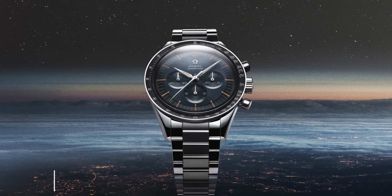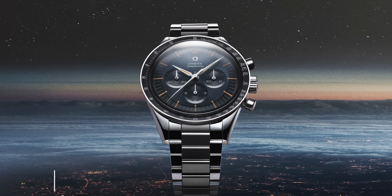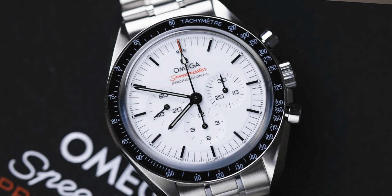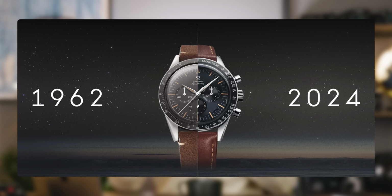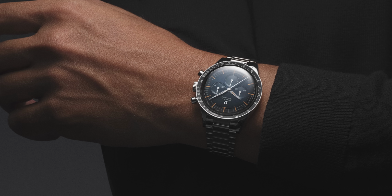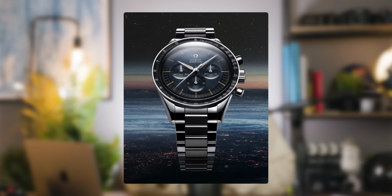Next up, we have the first watch worn in space, the new Omega Speedmaster, which everyone lost their minds about and forgot about the white dial, which in my opinion is just as sexy. But anyway, let's talk about this watch. You guys all know the history behind it. You guys all know what the vibes are surrounding this watch. So let's just discuss the specs. Maybe we'll touch on it a little bit. Yeah, it is sexy. Yes, it is a Speedmaster. Yes, it is new.